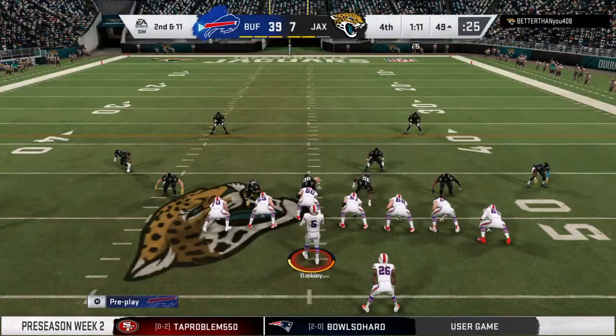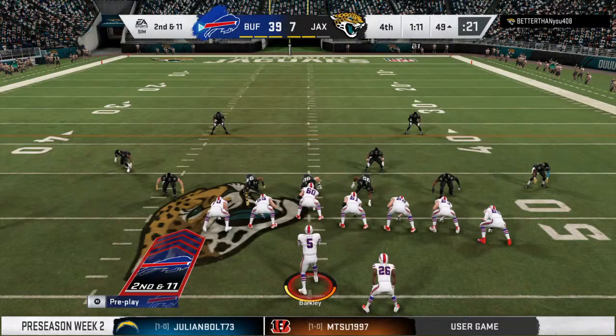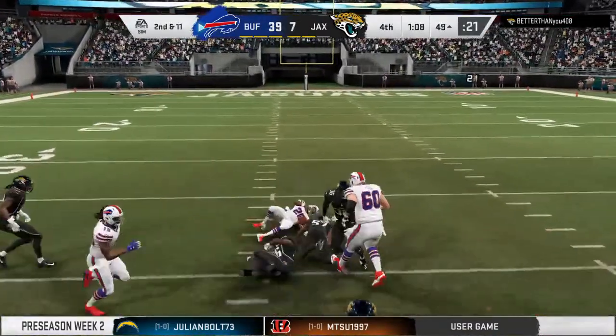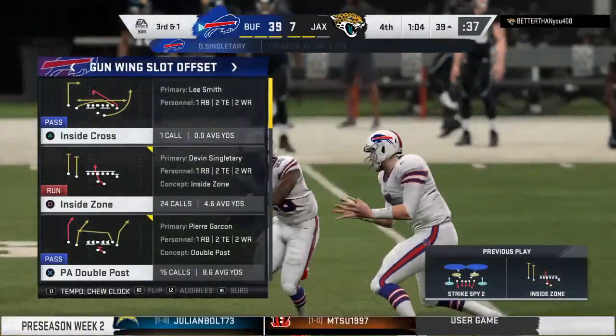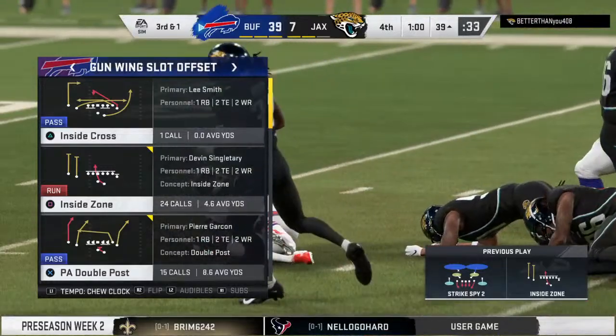Here we go. Bring it. On 2nd down, Singletary. They get 11 back on that one. It leads to third down. So from second and long, now we go to third and very manageable.